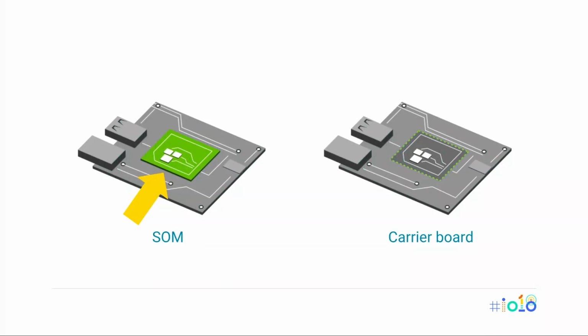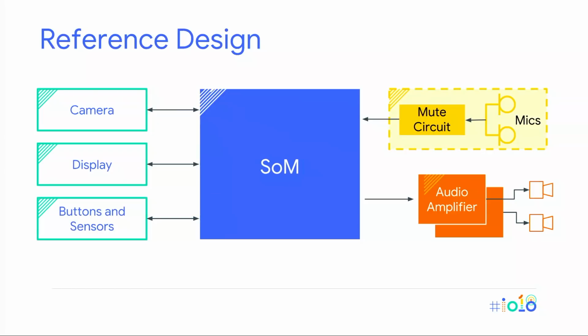So if you get one of our development SOMs, it'll come with a carrier board that has some common I/O pins broken out onto standard size header so that you don't need to deal with any of these high-density connectors. But when you build a device for real, for mass production, you'll likely want to spin your own carrier board that connects to whatever hardware you need for your device.